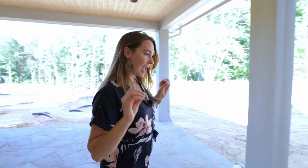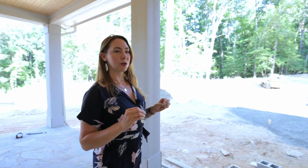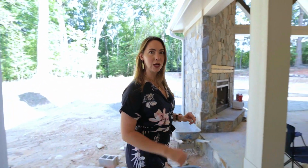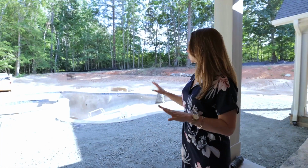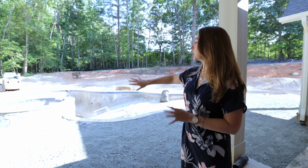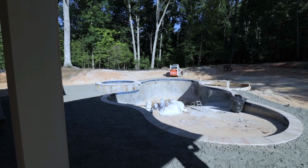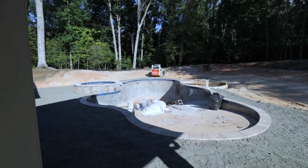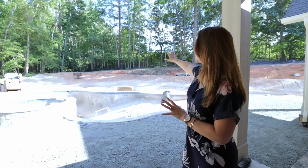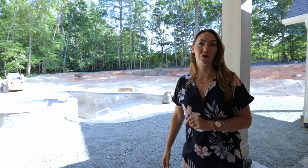Now, the last and final piece, what would make any luxury home a luxury home? The pool. Now, it's not finished yet, but let's get a little bit closer look at it. This pool is almost complete. As you can see, they're still doing work on it, but it's gonna have a hot tub that leads into the main pool area. What I love about this is it's not right on top of the back patio. You've got a little bit of distance, and there's still going to be plenty of landscaping done out and around.